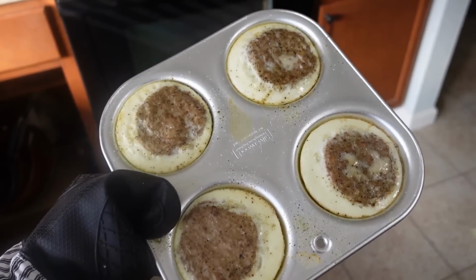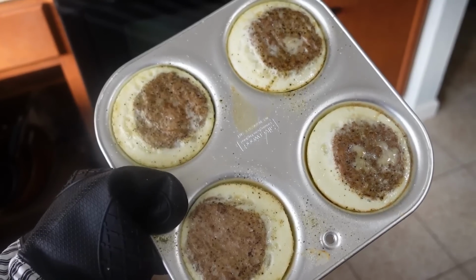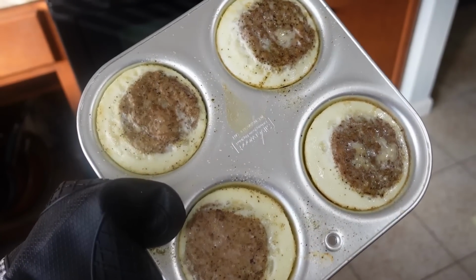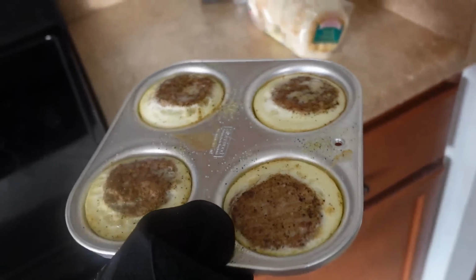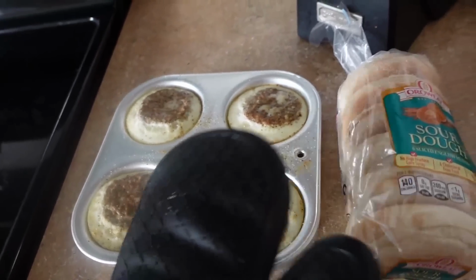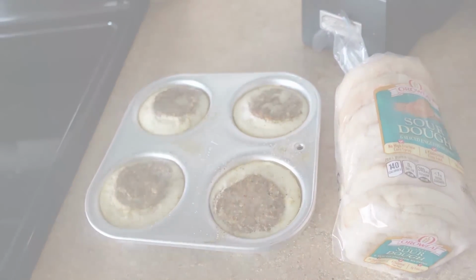Last time I think I had it at 325 and 20 minutes was not enough. It took about 26 or 27 minutes. So glad we got that figured out. And I'm just gonna let these cool here on the counter, and then I'll add them to the English muffins.